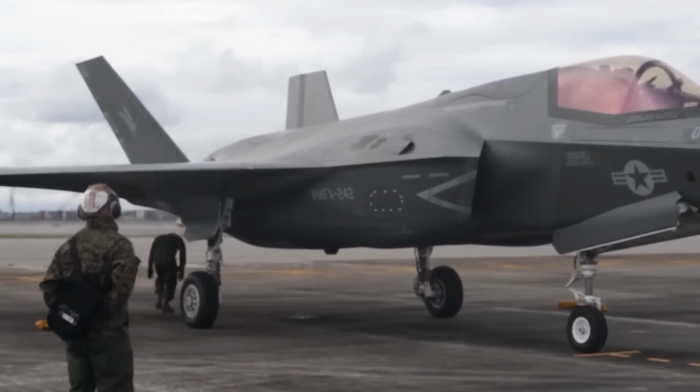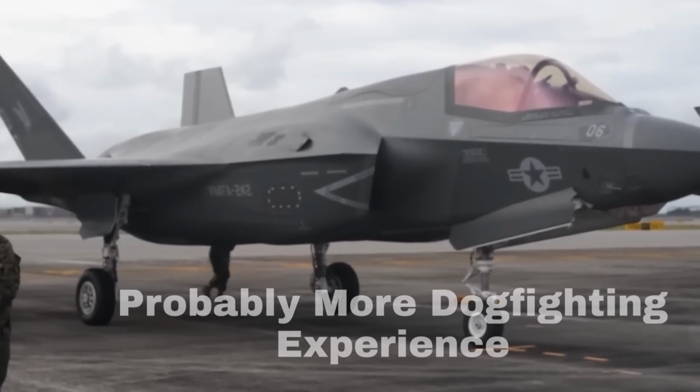So let's say there's some sort of identification issue, these jets don't shoot each other beyond visual range and they get into a merge. This is where things get a little bit spicy because it's going to come down to a lot of different factors. Who's the better pilot? Who has more training in dogfighting? Most likely, not for sure, but most likely the F-35 pilot's going to have more dogfighting experience, whereas the Western motto is you start with dogfighting. That's kind of your number one thing, and then you build out from there to beyond visual range.